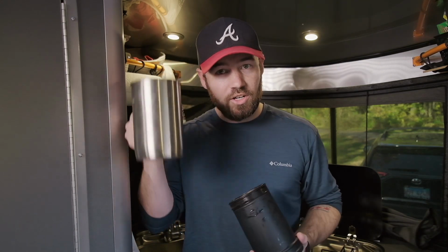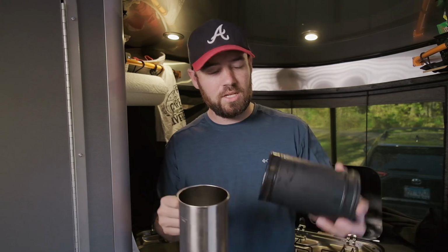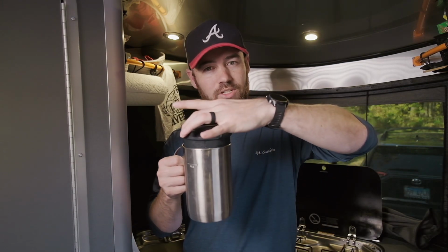You put your water in here, you boil this up. Now this goes directly on the stovetop and you boil your water here. Then you put your coffee grounds on top of that, mix it in, let it steep for a little bit, and then this has the filter on the bottom. You slide that on through, it squeegees on down, and you have your coffee.